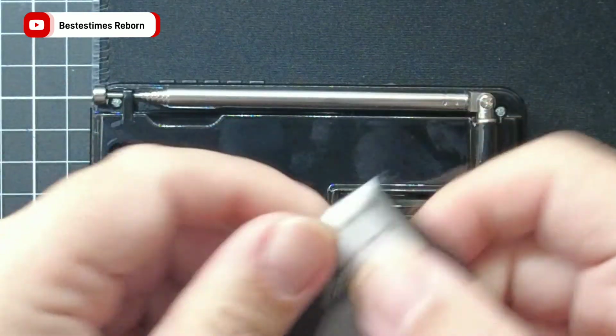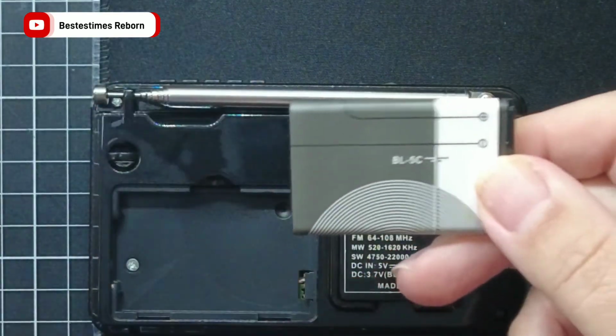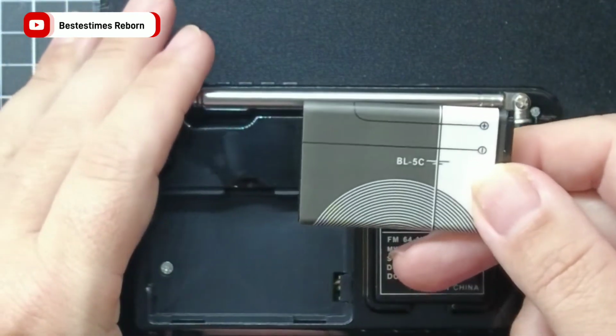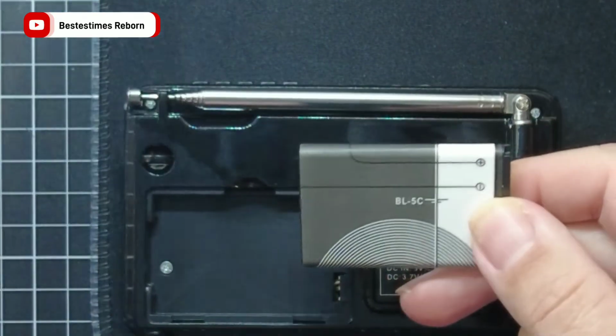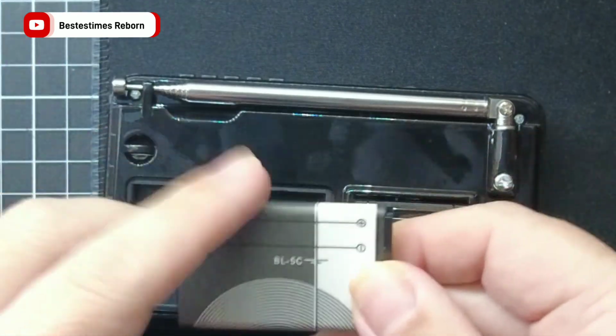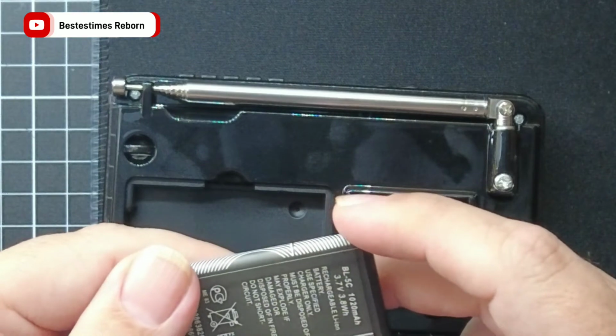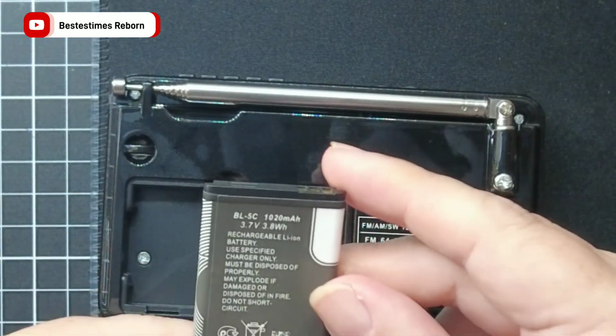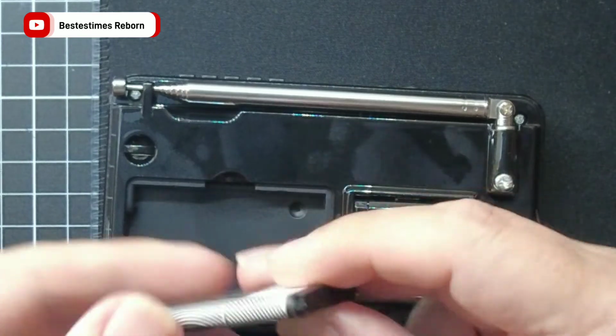It's your standard. You can buy these. Well, if you're in Australia, you can buy these quite easily from JCar for like $9. I bought a few of them. You can buy them on eBay and all that. Yeah, the BL-C5. This is a 3.8 watt-hour version.